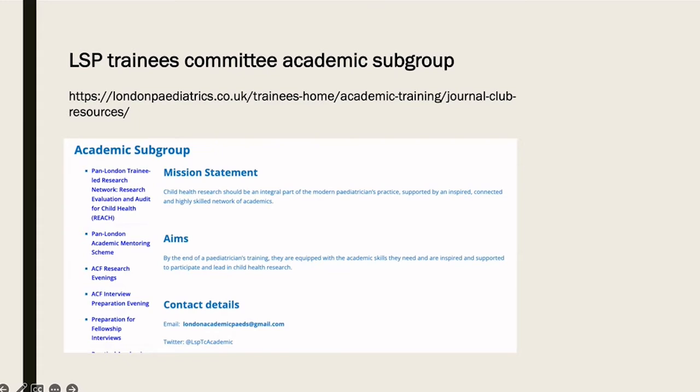The London School of Paediatrics Trainees Committee have an academic subgroup, and I wanted to signpost to this specifically because they have some really excellent resources on there. So there is a Pan-London academic mentoring scheme, and I think sometimes if trainees are already on the academic pathway but very early on, or just if they want to, it can be really helpful to link them up with some kind of mentoring system so that they can understand a little bit about what their career might look like.